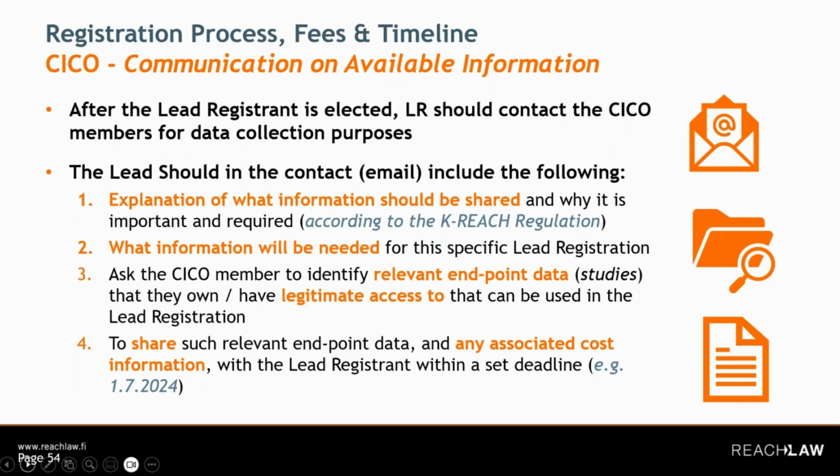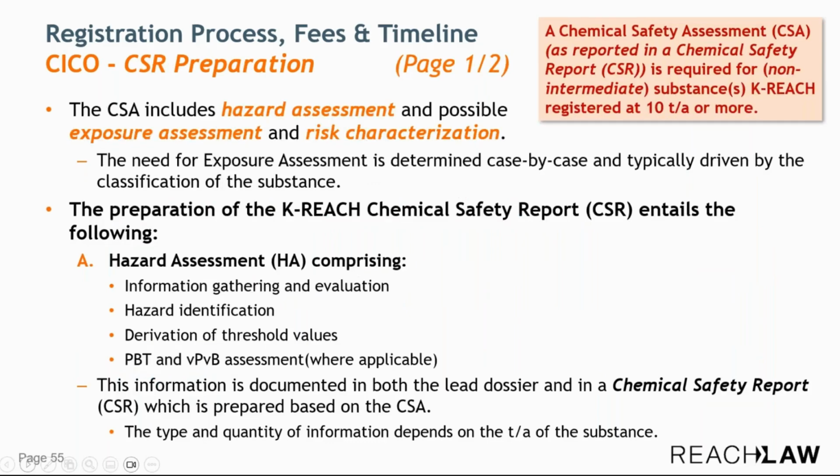After the lead registrant is elected, the RCC contacts active members, signs agreements with the lead registrant and active members, gathers the possessions of materials, and holds a kickoff to share the approximate registration fee and schedule. Next, please. One of the most important documents required by K-REACH is the chemical safety assessment. This is because substances with the same use and same scenario may have different exposure to workers depending on the level of safety management in the workplace. Next, please.